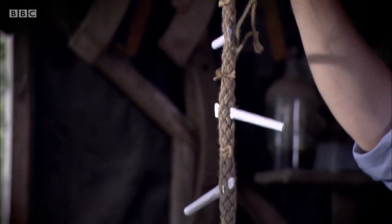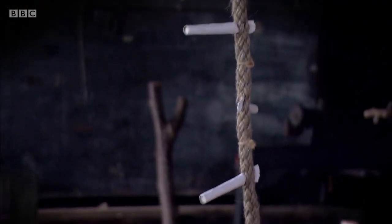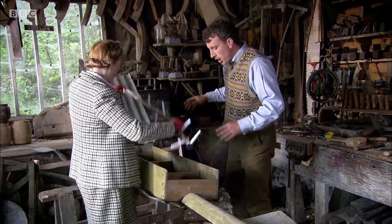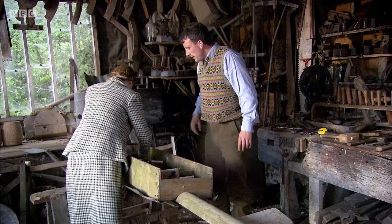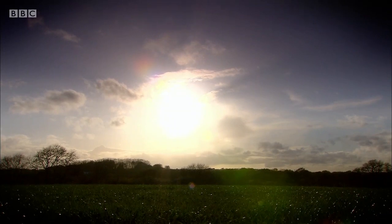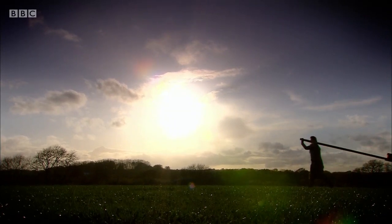Alex has ordered in explosives identical to the wartime ones. That's gunpowder, isn't it? Wrapped up in paper, stuck into a bit of string. Now, we've just got to hope that there's enough power in each one of these to blow it open. To blow it open, yeah. Head for the spade, Ruth.